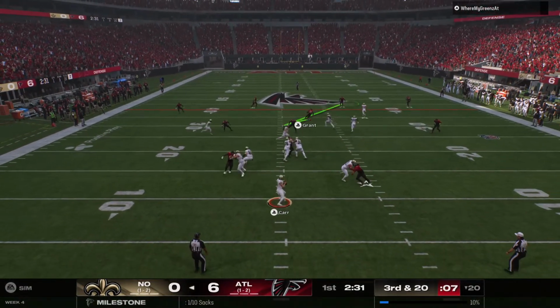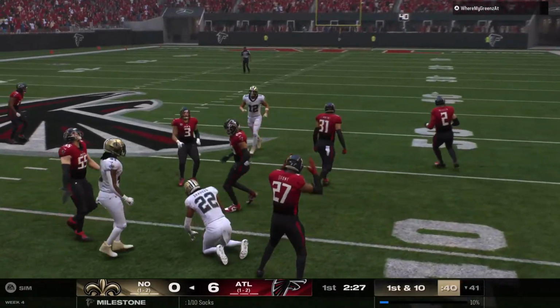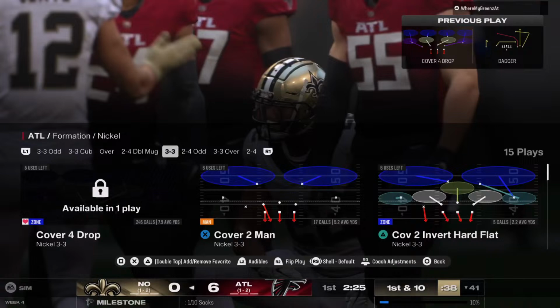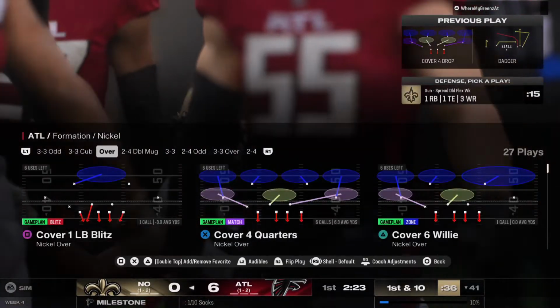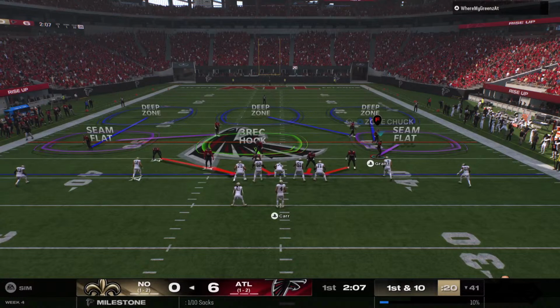Third and long for him here. He's got Shaheed. And they crush him right near the marker. It looks close, but yep, Brock, I think he safely got that 1st down before the hit. 1st down, Saints.